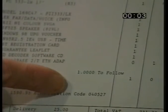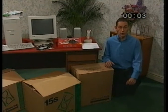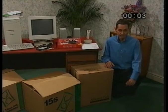If some things appear to be missing, check all the boxes and check the invoice. Some items may be marked to follow. Now this means that they were out of stock when your PC was shipped and they'll be sent on to you shortly. You will, however, have all the necessary equipment to get you started. If the missing items aren't marked to follow, contact the customer care centre, as we'll show you later in the video. After you've unpacked all the hardware, do keep the boxes and packing materials safe, because you can then use them again if you need to move the PC or return it for an upgrade or a repair.